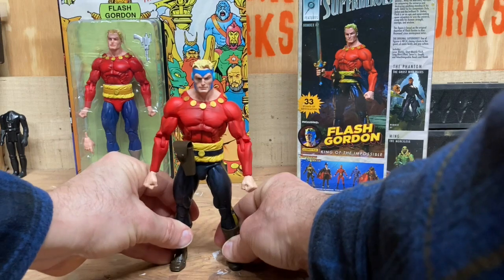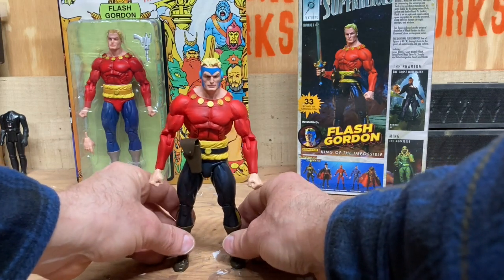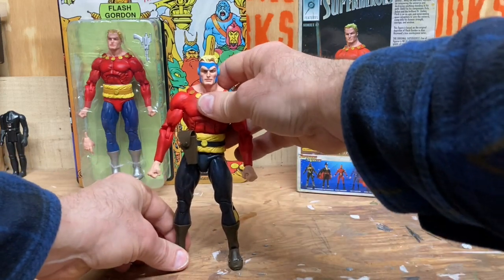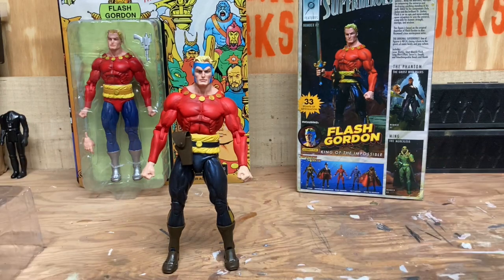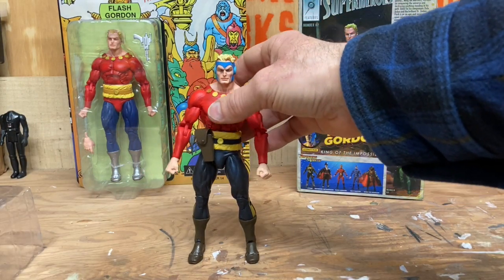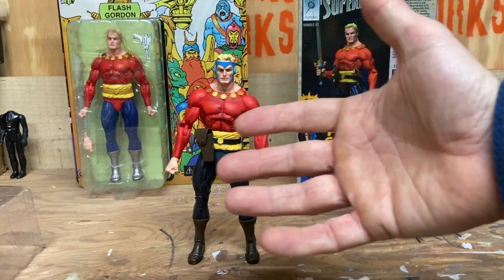Such a disappointing thing with NECA. I feel like I have battered wife syndrome with them. I keep going back to them because they do promote really cool things, but their figures are, to be honest with you, kind of dog shit for what they charge you. I mean, this is like a $40 figure, and this is what you get. You might as well just get a statue.